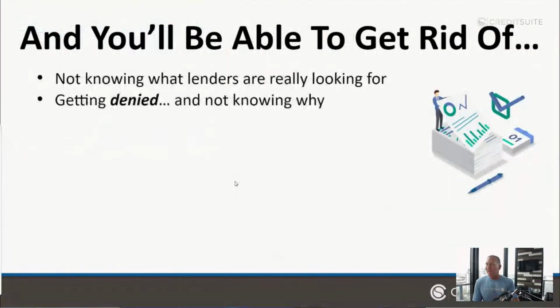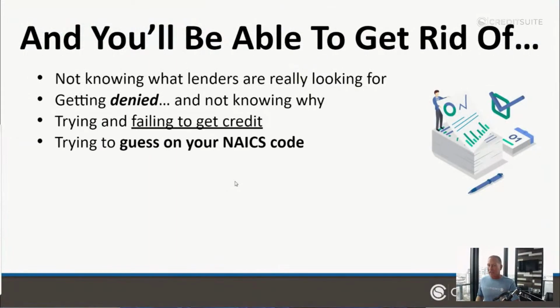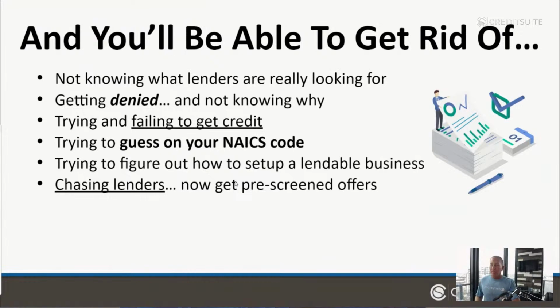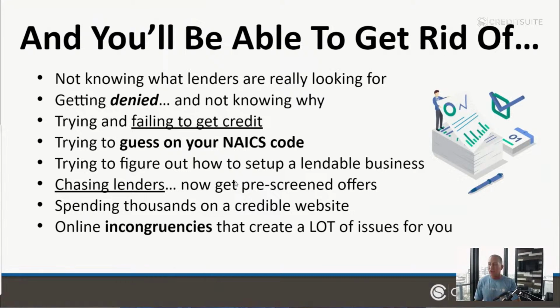So now you're able to get rid of not knowing what lenders are looking for and getting denied and not knowing why, and trying to get credit and failing, or not knowing what your NAICS code is and choosing the wrong one and being seen as high risk for the lifetime of your industry, or trying to figure out how to set up a lendable business, or chasing lenders. Now we're getting them to chase us, right? Spending thousands on a credibility website. You don't need to do that.